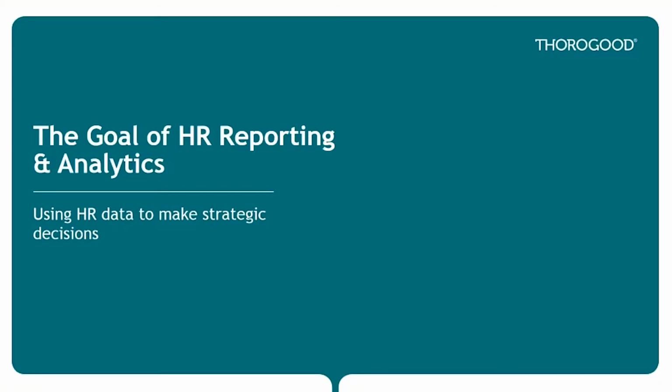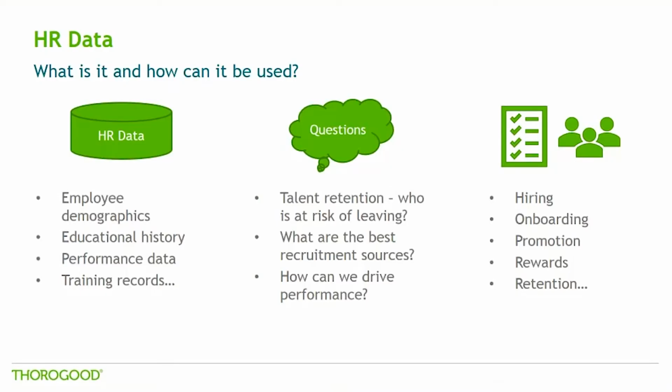So let's get started. The goal of HR reporting and analytics. So how can we use HR data to make strategic decisions? What is it and how can it be used? Well, HR data is everywhere. Companies have collected it for years. And that data can be used to answer the big questions around moving a business forward.